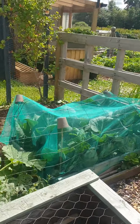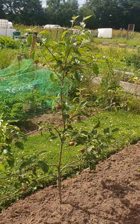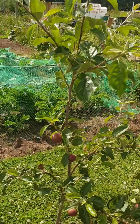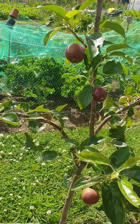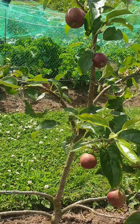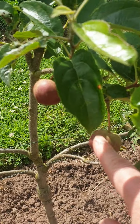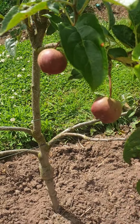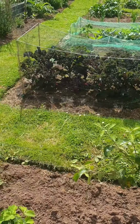Right, I'll take you up here to show you what's going on. Right, I've counted my apples on my little espalier here, and I think I've got 13. They're getting quite a bit bigger, but they're not green. I mean, they're more red than green. I'm a bit confused. These are meant to be golden delicious. Maybe they'll go more green with time, but they're definitely not green at the minute. Never mind.